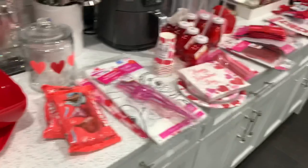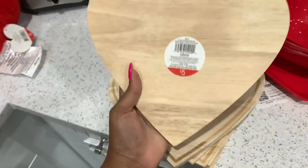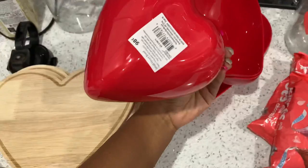Moving along to the stuff for the daycare party, you guys. They are having lunch on charcuterie boards, so I grabbed 8 charcuterie boards. They were $5 each from the Target dollar spot. From Walmart, I bought 2 small bowls. They were 98 cents each. 2 large bowls, these were $1.48, and then 2 platters for 98 cents each for whatever we decide to put on them.